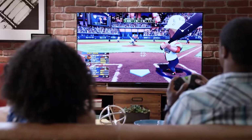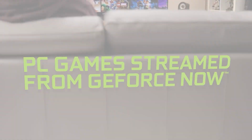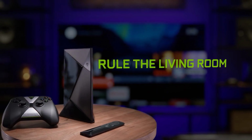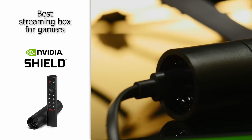It definitely does have a unique style, and as I mentioned, it is a little bit more on the pricey side, but if you're a gamer out there interested in streaming some content, then this could be a fantastic option for you. And you can also upgrade the Shield to a Shield TV Pro, and that has even more features, including 3 gigs of RAM, 16 gigs of storage, and 2 USB ports. So if that all sounds like something you're interested in, definitely check out the Nvidia Shield TV.